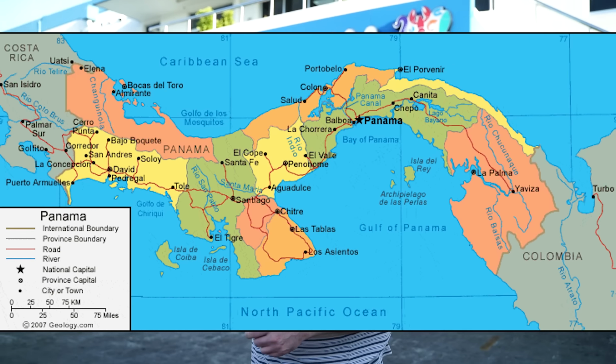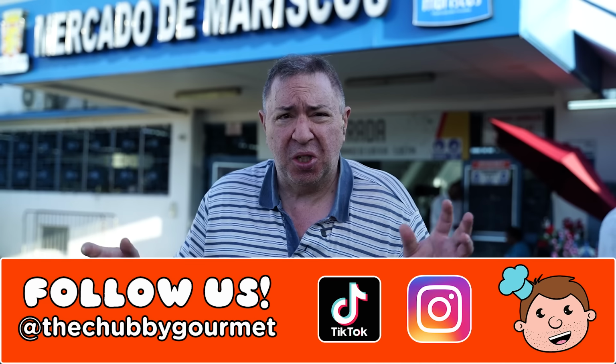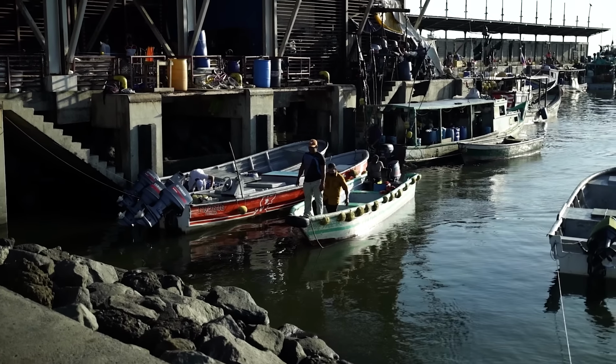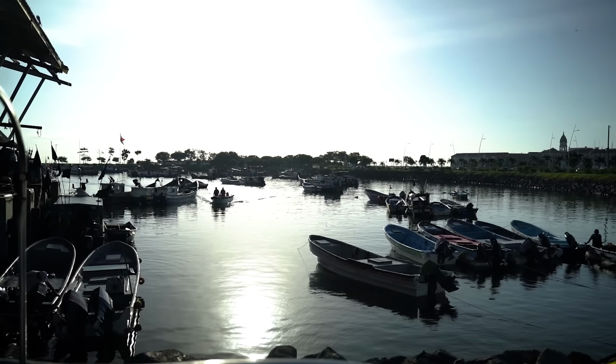Good morning, everybody. Here we are in Panama at the Mercado de Mariscos seafood market. Huge, huge seafood market. Driving in, we saw the fishing boats, where they're catching the fish literally right here and bringing it in for the vendors to sell. So this is going to be exciting. We're going to be making octopus tacos. So we need an octopus. That's what we came here for, just to get our little octopus. So let's do it.